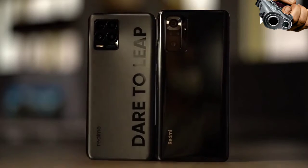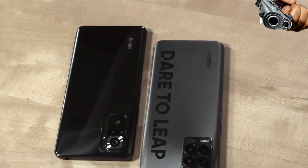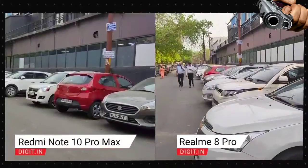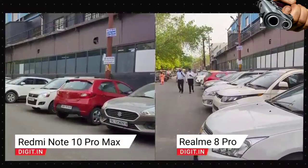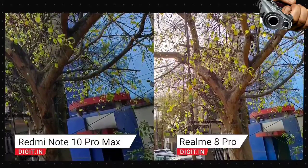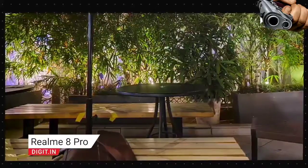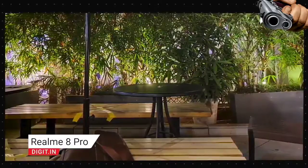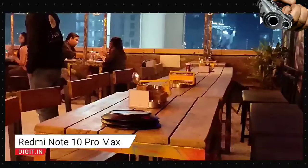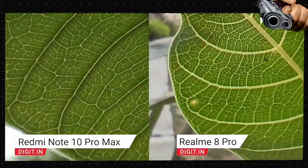Considering the phone comes with the same lens that's also found on the Redmi Note 10 Pro Max, we also compared the camera results of the Realme 8 Pro to those of the Redmi phone and observed a few interesting things. While both phones captured plenty of details and managed to handle colors well, Realme 8 Pro managed to bring in more detail in shadows and also did not lose out on highlights. Comparing the camera samples, the 108 megapixel mode shots clicked by the Realme 8 Pro also appeared to be just slightly more detailed. However, Note 10 Pro Max appeared to click better low light and definitely much better macro shots.